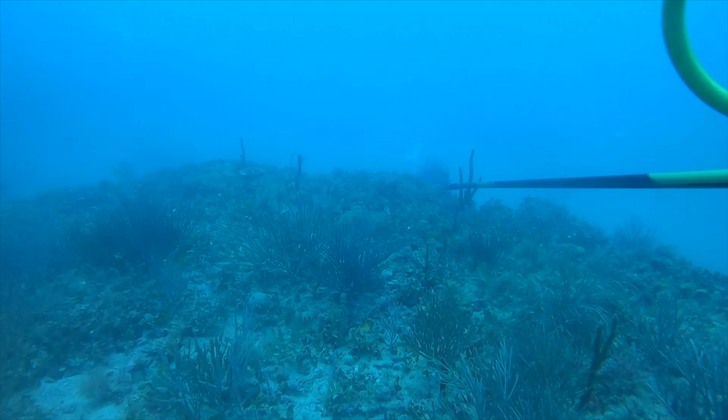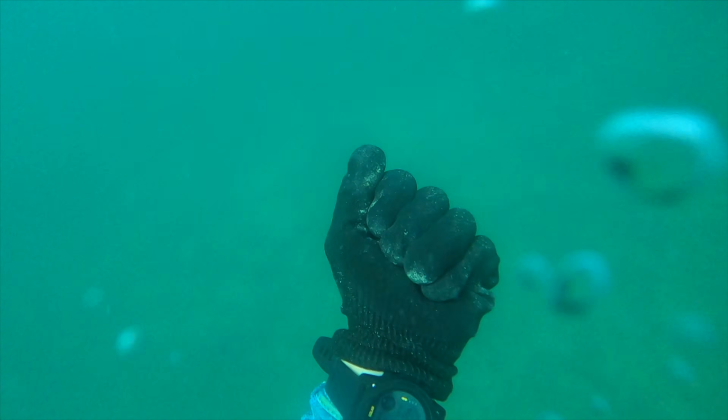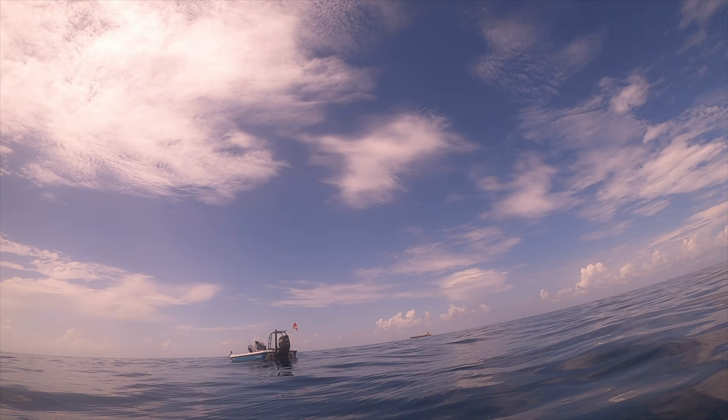Follow him over, take that shot. He tries to go over the ledge, but I stop him. And this seems to be the hogfish sweet spot, the 50 to 70 feet. Once you get much deeper, I stop seeing as much hogfish, and start to see more mangrove snapper and red grouper.